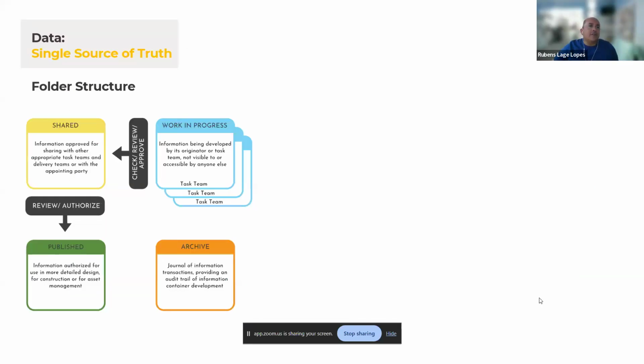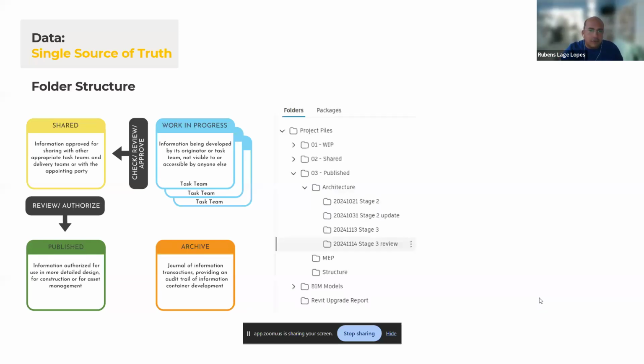Okay, and how about the folder structure? That's the ISO scheme for the folder structure. You have work in progress, shared, published, archive. In our project, the previous BIM manager in our data center project implemented work in progress, shared, and published.